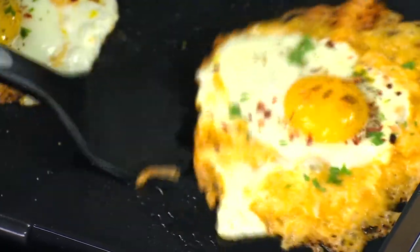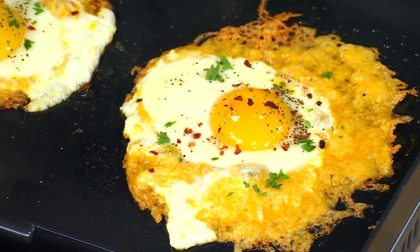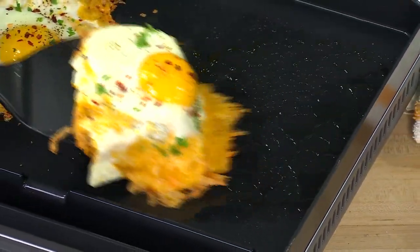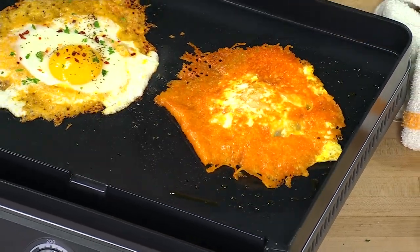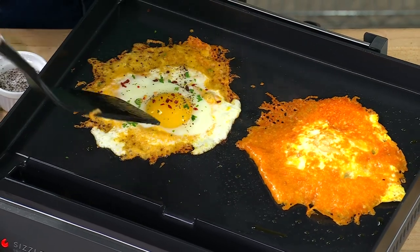It's beautiful. It is. And you guys, look at this. Done. She added no oil. And just think of how healthy this is. You're cooking with no oil, and you're going to have this non-stick. And look at that, she flipped it over. Oh, look at that cheese. And that cheese is so good.